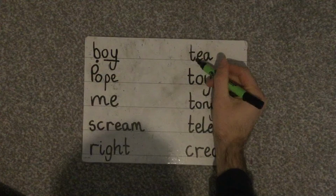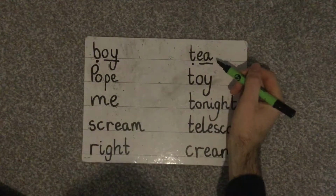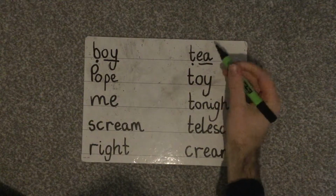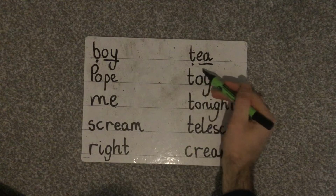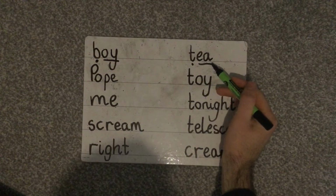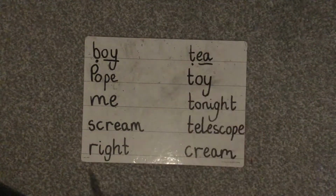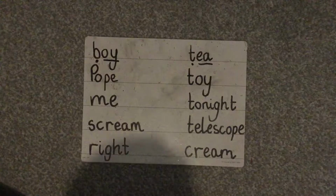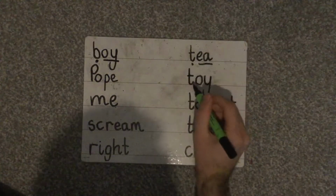Let's read the first word. Pause the video and have a go at sounding it out. T. So this word says tea. Now, do you think the word tea rhymes with boy? No, I don't think I do either. Now let's have a go at looking at the next word.